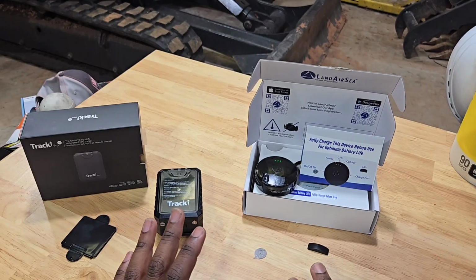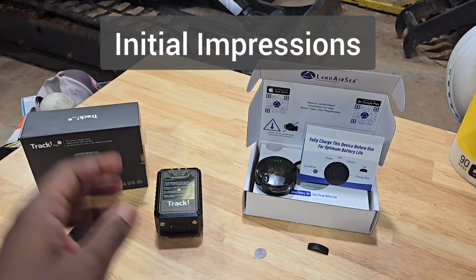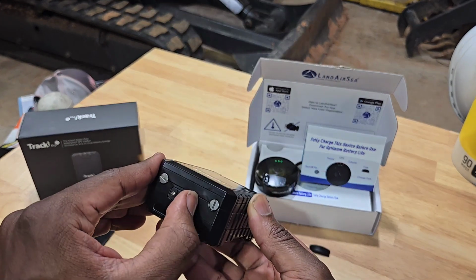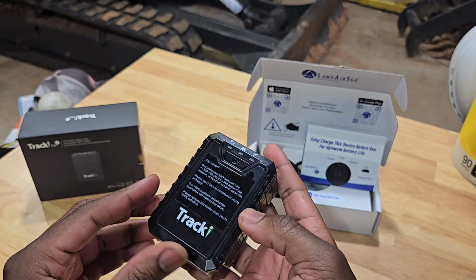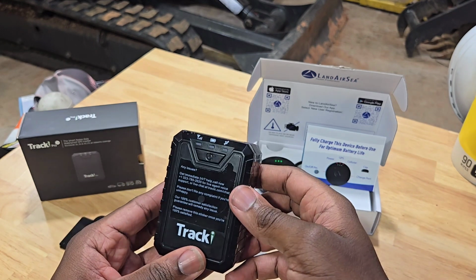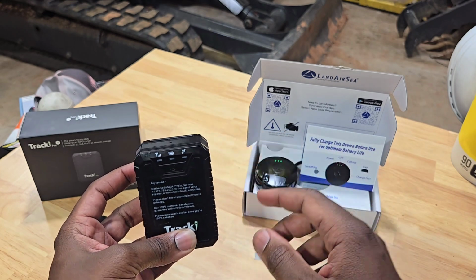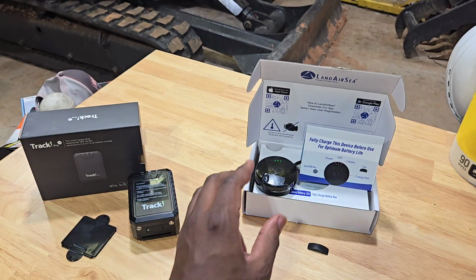I'm going to go over the initial impressions I get from these. The first initial impression is the charging ports. On the Tracki, the charging port is a USB-C, which is really nice. I can use it with my charger. What I did realize was that there are different types of cords for USB-C, so I had to use the cord that they included in order for it to work. Other than that, that's basically it.